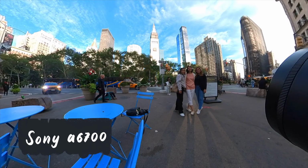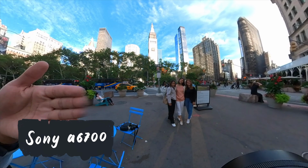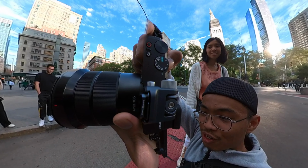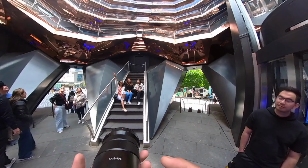Although both of these cameras can get the photo job done, I would say that I favor more towards the Sony A6700. Yes, it's got the viewfinder, but if you shoot a lot of indoor events, you'll lean more towards the A6700 because of its mechanical shutter.